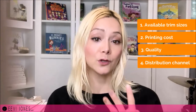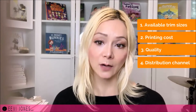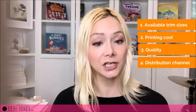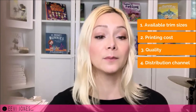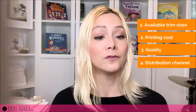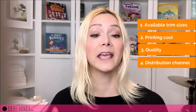And the fourth factor we should consider is the distribution channel and the distribution cost. IngramSpark has a direct link to one of the largest distribution networks, which is Ingram. And because Lulu partners with Ingram for its distribution, you're more likely to get slightly more in compensation per illustrated book with IngramSpark because you aren't going through a middleman like Lulu. The only disadvantage to using IngramSpark is that it has an initial setup fee and there is a revision fee for each revised content upload. But again, these are just setup fees and usually not recurring unless you have to make a revision.